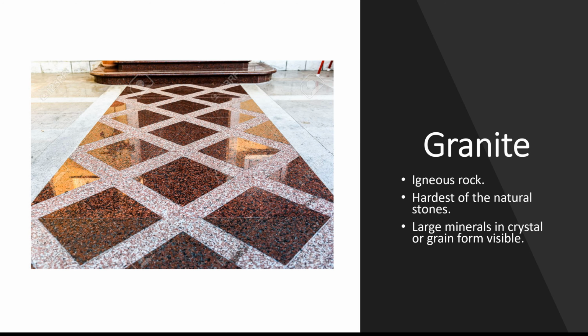Okay, then we have our granite. This is made of igneous rock, and it is the hardest of the natural stones. They have large minerals in the crystalline grain, and so that is visible. Those are the specs. So granite countertops are very, very popular. Granite flooring is obviously popular, but you'll hear much more about granite as far as countertops go.